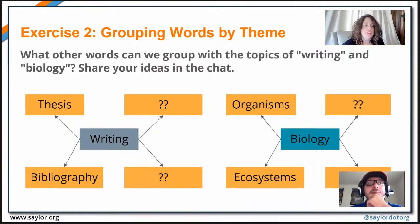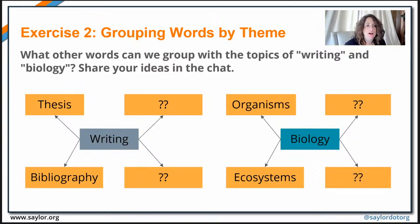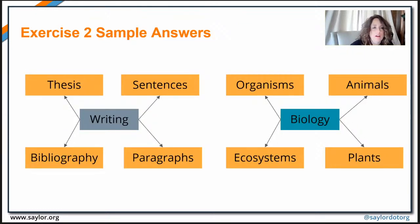And as you start to think about it, the word writing has a lot of different meanings associated with it. So we're defining it. We're also helping to define the words in the group. So good job with that. Right. And we can see here some of the sample answers. We have animals and plants. We have sentences and paragraphs. I like some of the words you came up with as well. Dissection, literature, poems, all wonderful words.